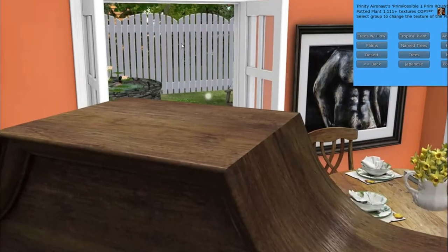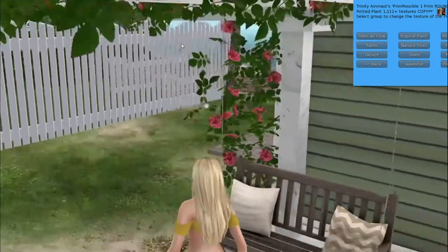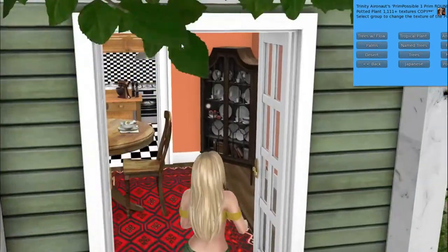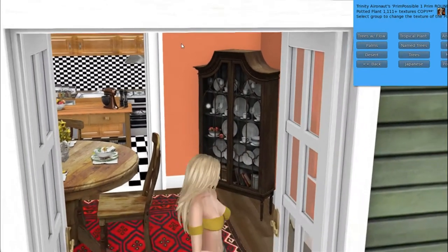And each of those pieces are mesh, so it's not like you have a piece that's just a painted on piece or a picture. It's all three dimensional.